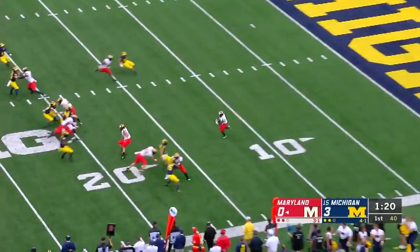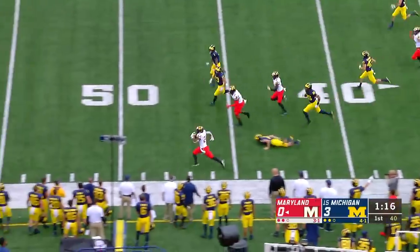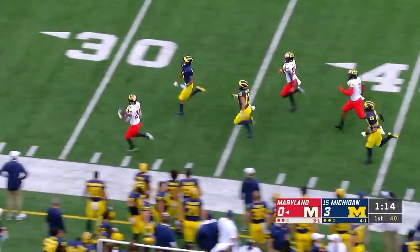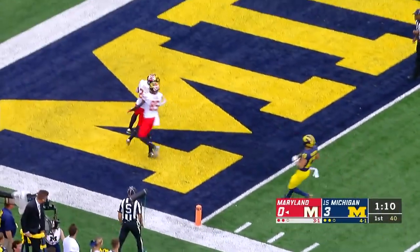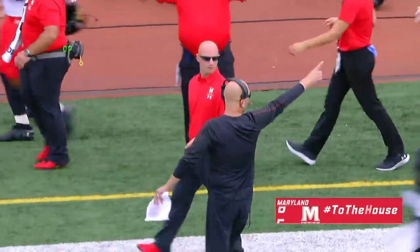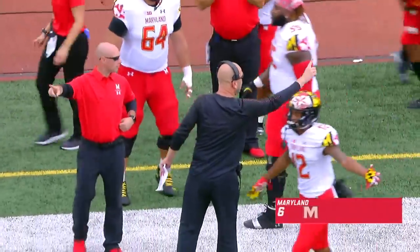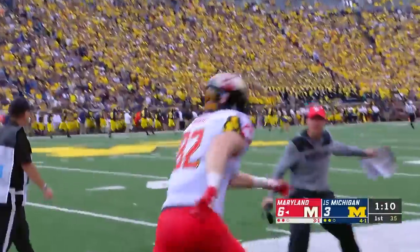Ty Johnson will give it a go from the goal line. Down the sideline, Ty Johnson. Ty Johnson down the sideline. And he will go all the way. And what Maryland fans want to hear, two words: no flags. 98 yards to the house in the Big House.